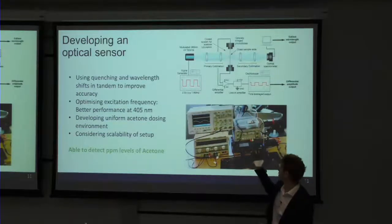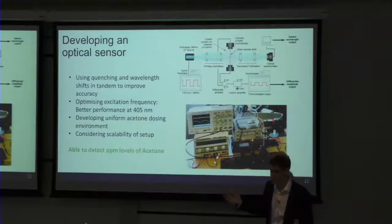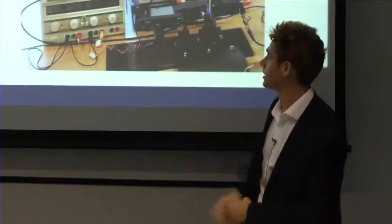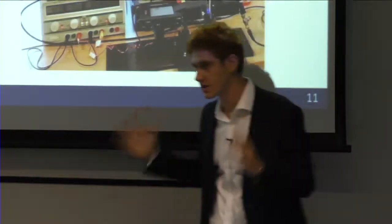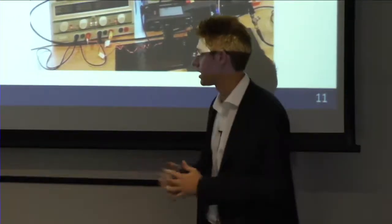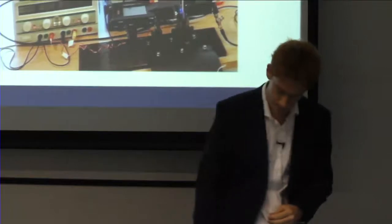And we've 3D printed an environment where we can uniformly dose acetone. As Lionel said, there's been a big focus in the department towards 3D printing, and it was great to be able to actually 3D print something and use that in the project, and something that worked out for the best. We've developed this entire setup to be scalable. Nothing exists here that can't be shrunk down to a portable piece of equipment that could be considered from a commercial perspective. This setup is able to detect part per million levels of acetone.